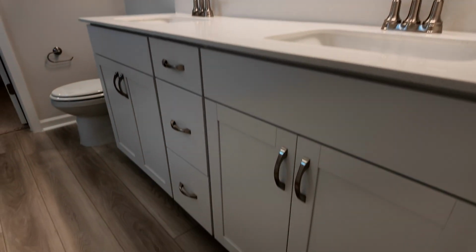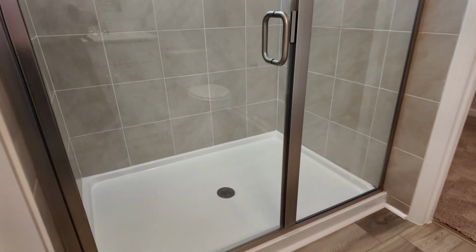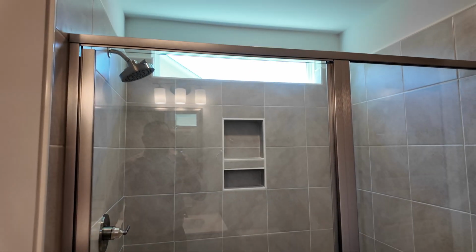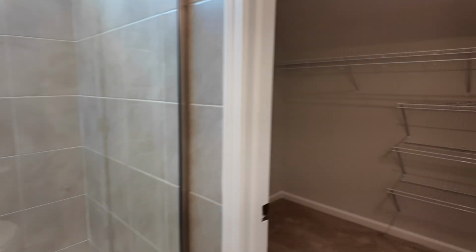All right, then you get your quartz countertop right here. Dual vanity, love that. White cabinets, LVP floors, you know. In the wet areas up here, you got your standing shower, tiled all the way up. Love the glass doors right there. You got your linen closet right there. Boom. And then you got your walk-in closet right here. Very interesting.